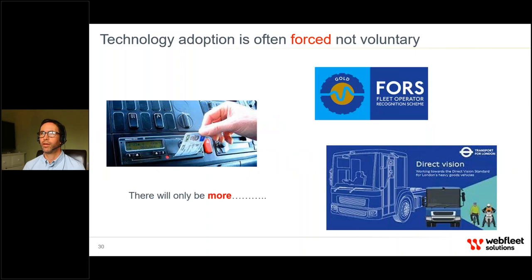So one thing we do see a lot with the heavy vehicle industry is that technology change is often forced. Digital tachographs, schemes like FORS, Direct Vision Standard, they're forced upon our customers. And there'll only be more of that.